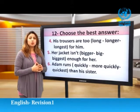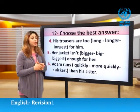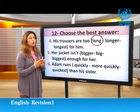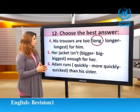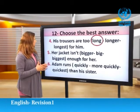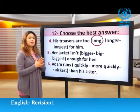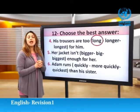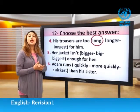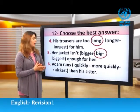Because we have too, we use the adjective without any additions. Are too long. Number 5. His jacket isn't big enough for her. Because we have enough with the negative isn't, we choose the adjective without additions. Also, big is the best answer.